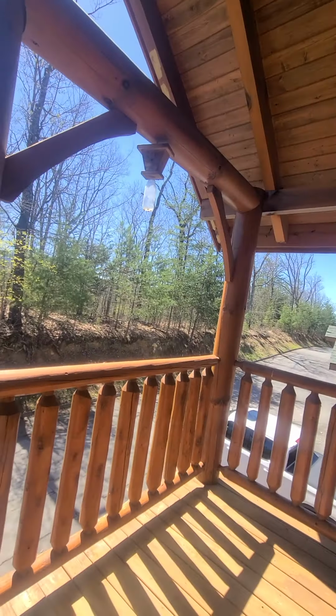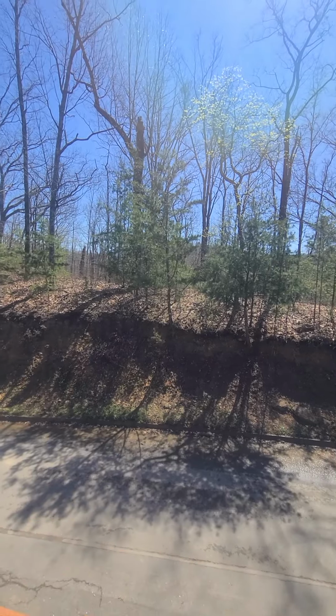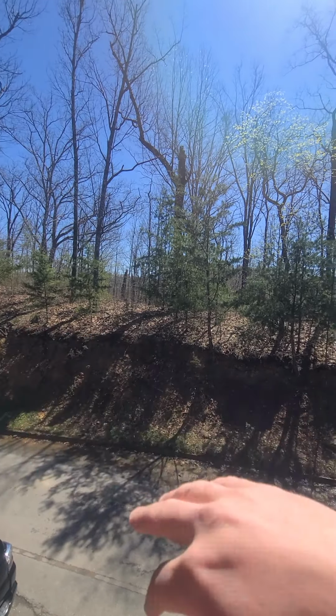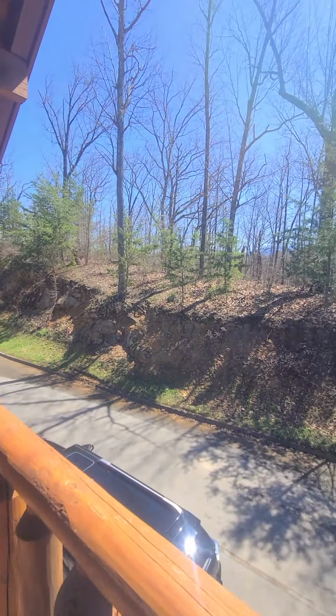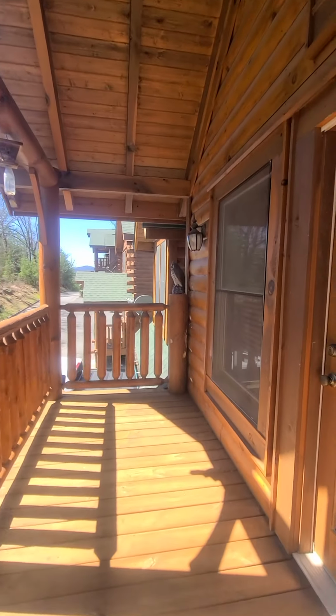Out this door is not the prettiest of views, but a different person owns the entire big track across the street, so you don't have to worry about cabins being built across the street over here. Nice little deck to come out and drink some coffee on.